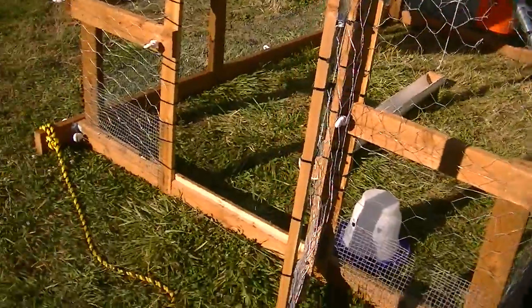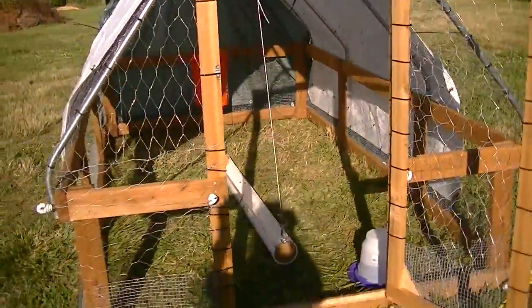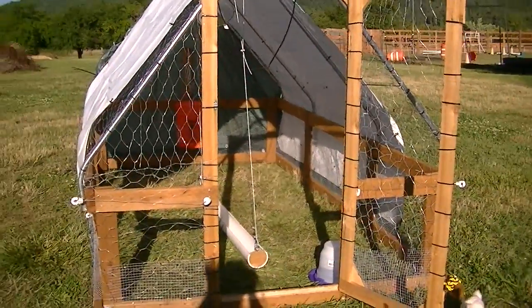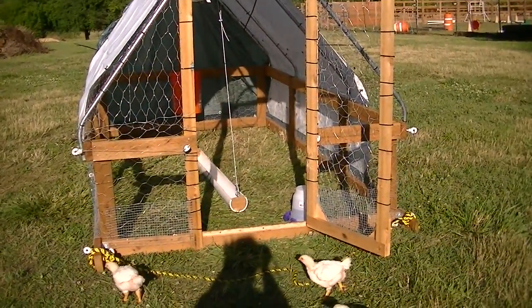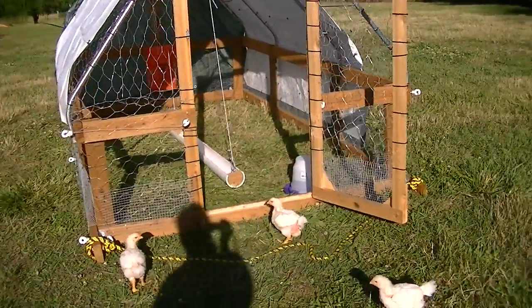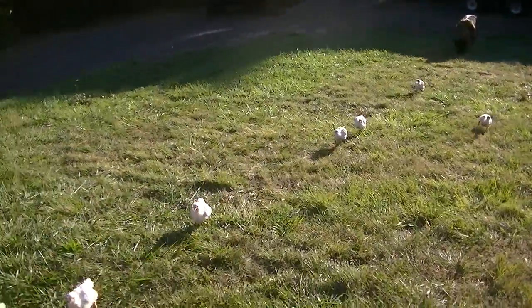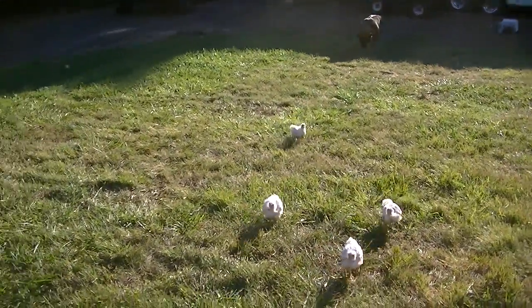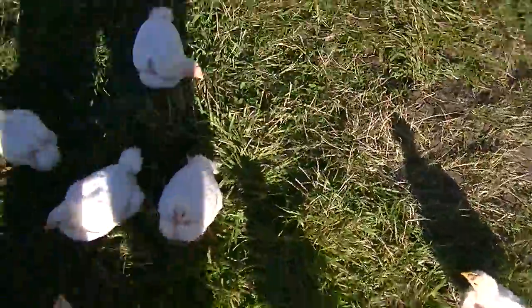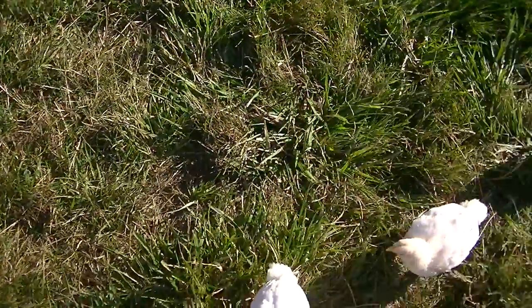Here's their little tractor where they sleep at night. I move this twice a day on the pasture so they get fresh grass and everything. Oh, there's more of them. Here they come running. Think it's dinner time. Not quite yet, but see, they just surround me all around.